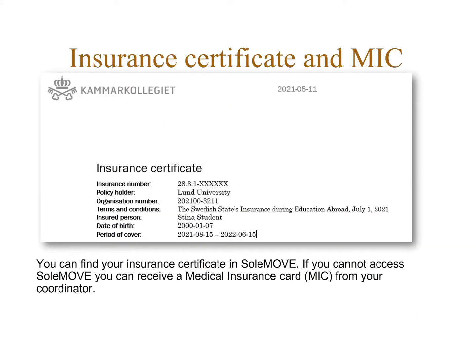There are two kinds of insurance certificates, and the one you can see here is the one that you can reach by logging into SoloMove. The other one is the medical insurance card, which you can get from your coordinator or your faculty. You don't need to show any of these certificates to be able to use the insurance. They are mainly for your information.